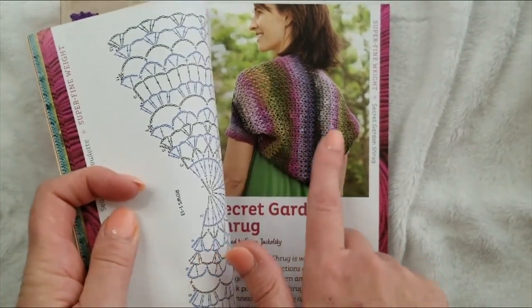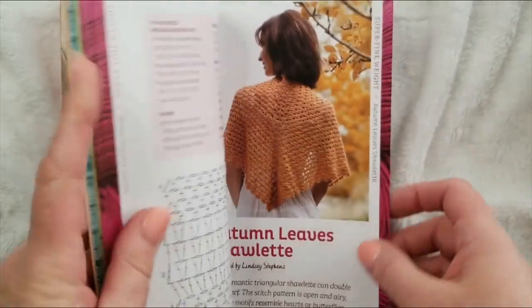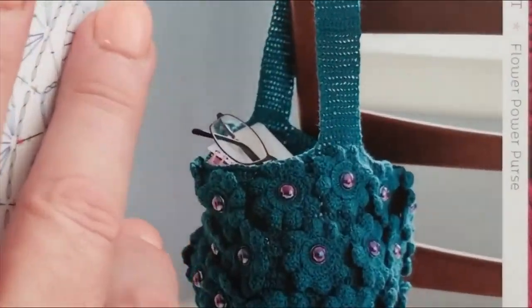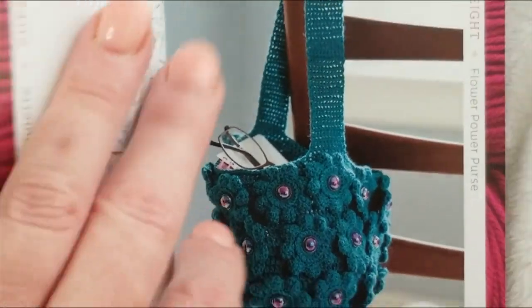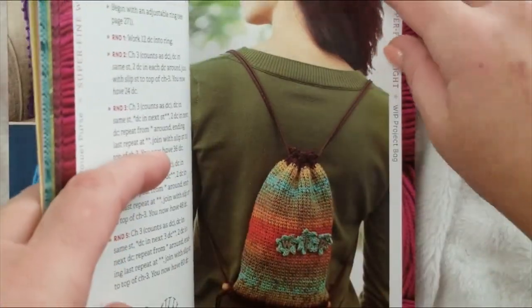This is a little shrug. It's kind of a funky shape. I've never done one before. I do look forward to it, but it's not something I've done before. Another little shawlette. This is a funky little purse-looking thing. You make 30 of these flowers with a little bead thing in the center and then hook them all together or something. And then a little backpacky thing.